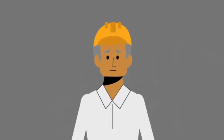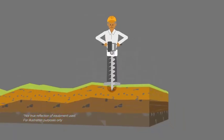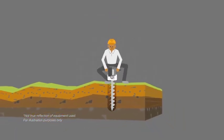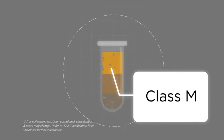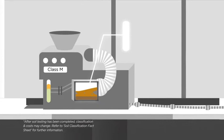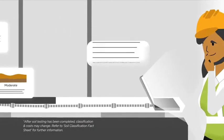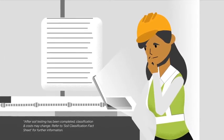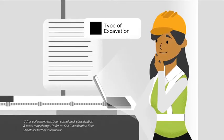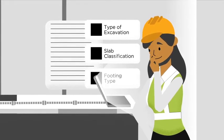Checking your soil conditions requires a test to be conducted on your block. A geotechnical engineer conducts the work by bore drilling a core section of the earth and having the soil sample checked. This testing determines the soil classification and condition, and will reveal if there's any rock that may need to be removed or any other conditions that your builder will need to be aware of. Once tests are complete, the builder will review the reports to decide on the type of excavation works required, the appropriate slab classification, and which footing type is needed.